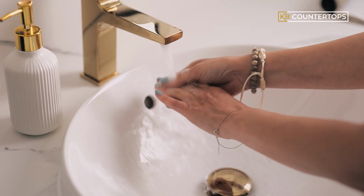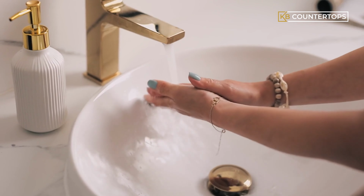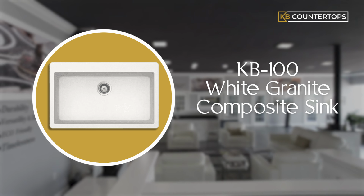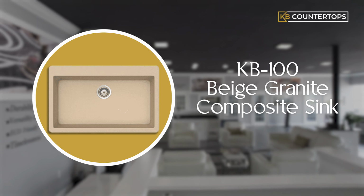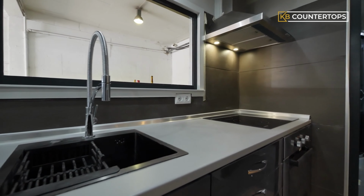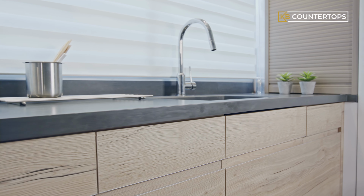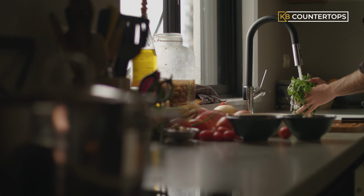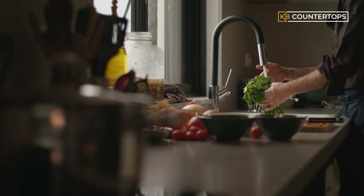For those seeking durability and contemporary style, the white granite composite sink, KB100, stands out. Its beige counterpart, KB100 Beige Granite Composite Sink, offers a warm and inviting look. These granite composite sinks are known for their resilience and scratch resistance. They're perfect for high-traffic kitchens.